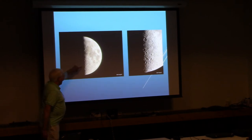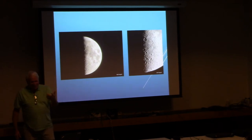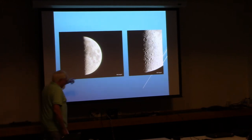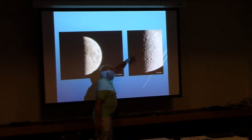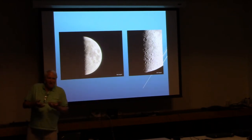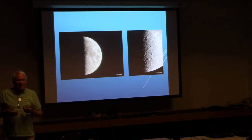Lunar X is occasionally visible here. It's a play of light. It's where four craters converge on each other to produce this X-shaped bit of light out here. It lasts for a few hours until the sun angle gets up and those craters start to fill in with light. But it's a fun thing to look at.